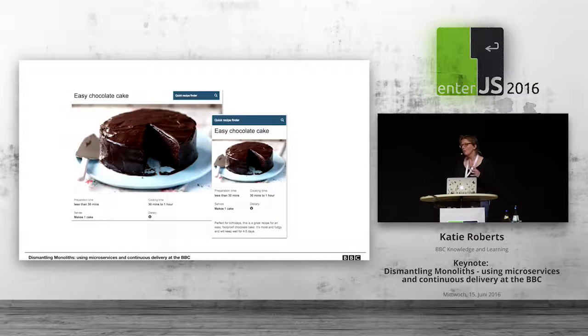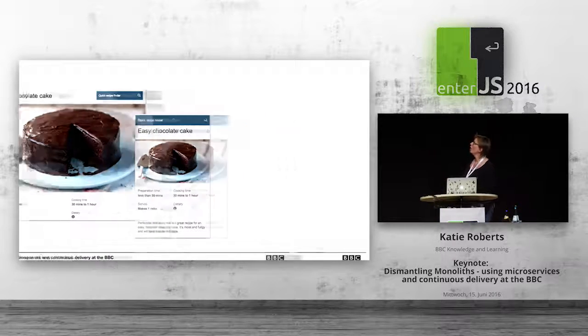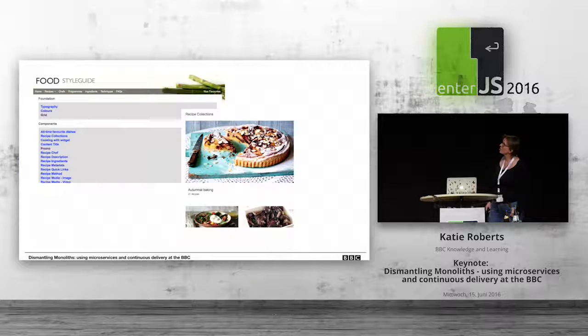But the problem with this approach is that it didn't work with our continuous delivery model that I described earlier. We couldn't release little and often with a new food recipe page because that would have taken features away whilst we were still working on new features. So we used a slightly different approach. We created something called the style guide. The style guide is where all of the components for the site live.